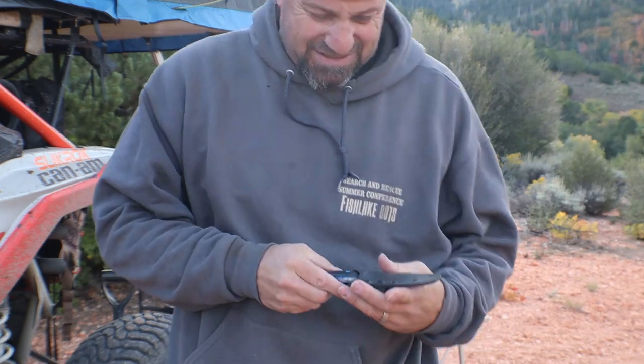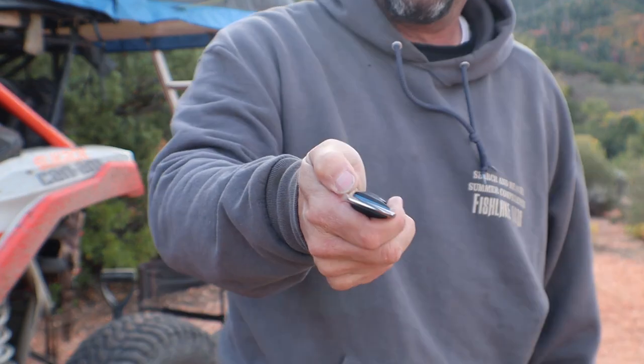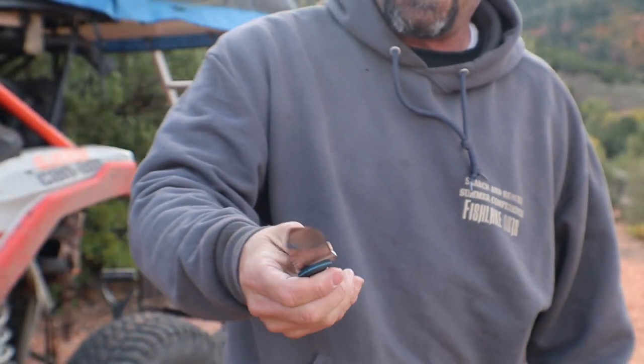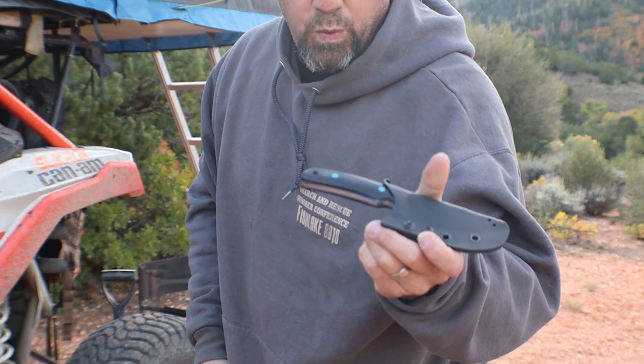Did I show you guys this? Buddy Pat, Box Creek Knife Company. Check that little sucker out. Man, that's beautiful. My son had him make that for me for my birthday. Woo, thank you.